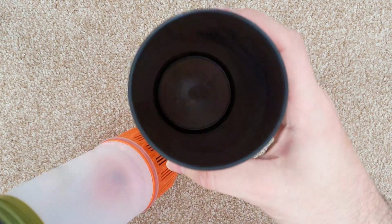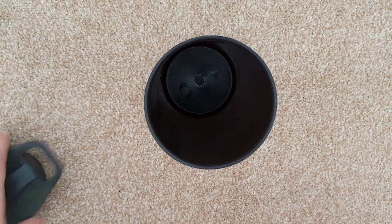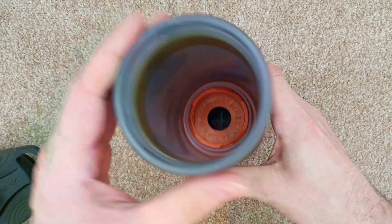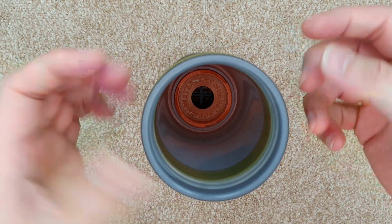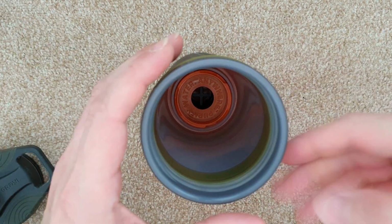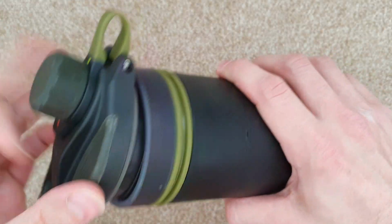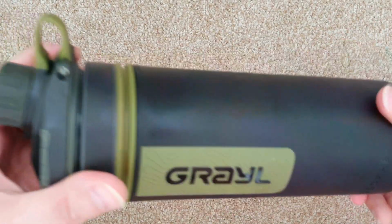So it works pretty simple. I'll just open it up. You've got this container, and then there's the filter on the bottom. So what you do is you fill that with water, and then you put this in, and then you see it's got a hole in the middle, and then you push that down, boosh, fresh water comes through here, ready to go. Unlike drops and pills, you don't have to wait 4 hours. Unlike boiling, you don't have to have fire. So very handy, and it's only about 400 grams, so I'm happy for the bulk. So stick that there.